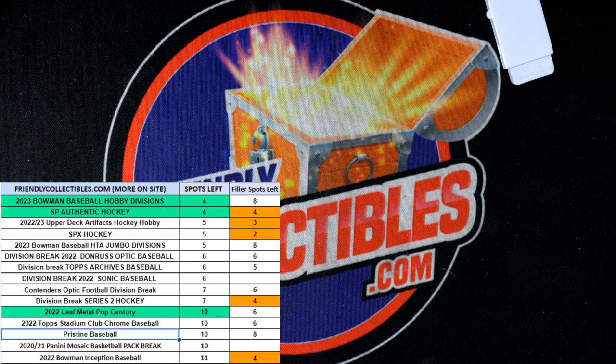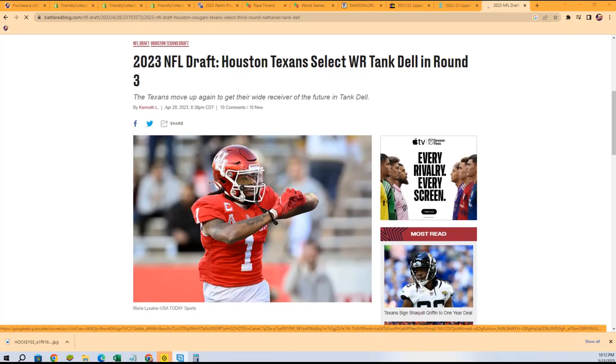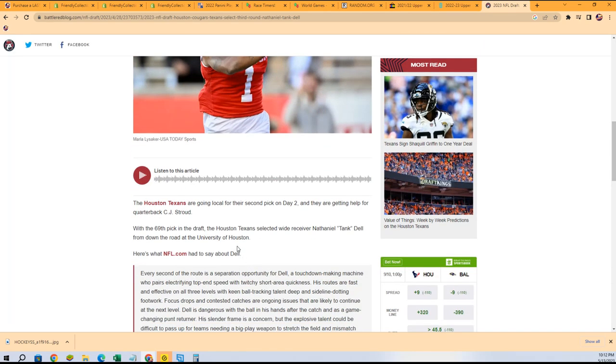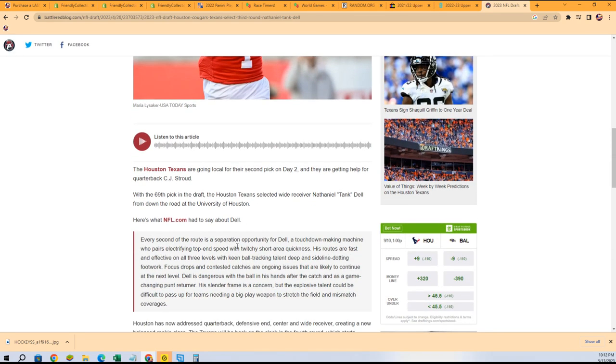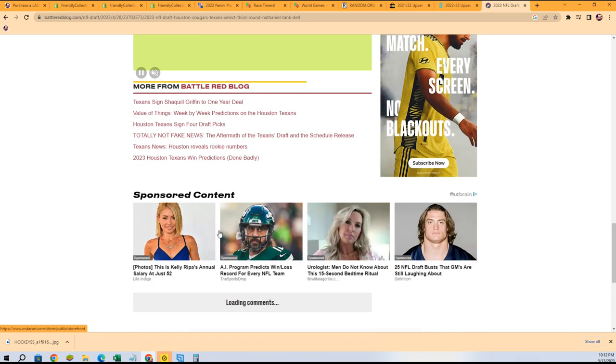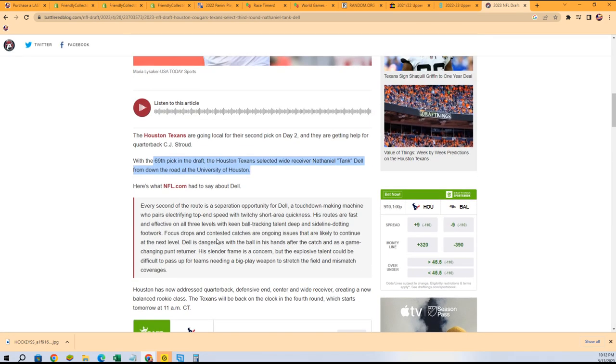So this was a good autograph, this Dell. He went pretty early in the draft. That was a good hit. I thought Dell was a popular name, but I wasn't so sure. Tank Dell, but that's Tank Dell. Maybe that's not Nathaniel Dell. Okay, that's his nickname is Tank. Okay, so the 69th overall pick, that's a great hit. I thought I remembered a Dell up there. So, wow, that's a great one.